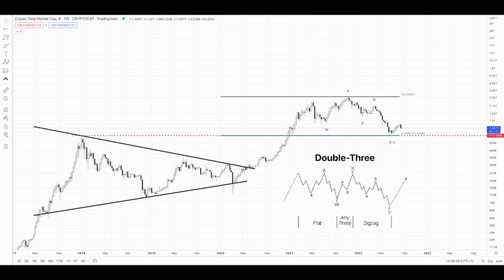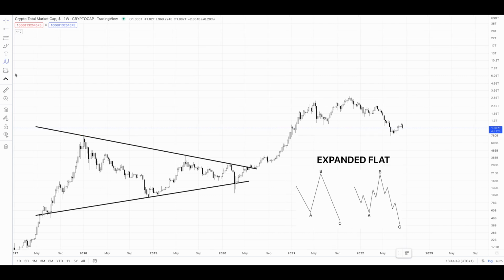Fibonacci retracement and extension levels play a key role in projecting Elliott Wave Theory targets and can help identify what wave the market is in. But more on that in a moment.